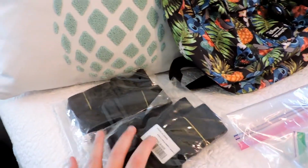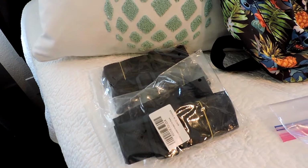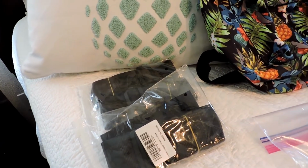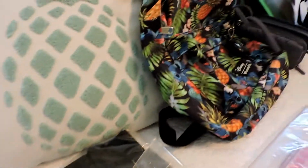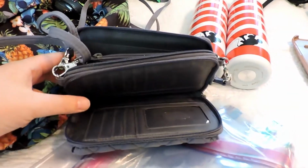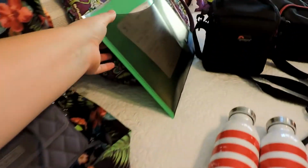We do have some luggage straps so that way we can try to keep our luggage together and maybe not have to have anybody help us. We are walking from where we're parking, right across the street, to the cruise terminal in San Diego, so our plan is to leave it there and we'll walk our kids and our luggage to the cruise terminal next weekend. I am bringing this little Vera Bradley bag. It's just a little wallet, but it is a wristlet and has a little strap you can wear as a crossbody bag.